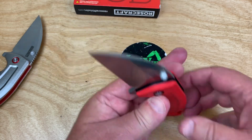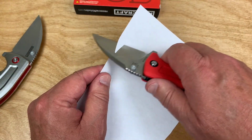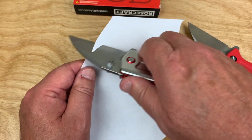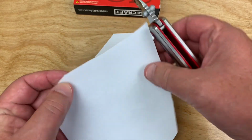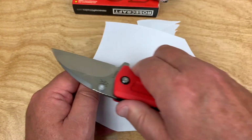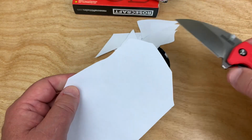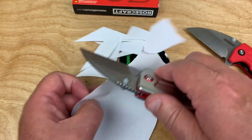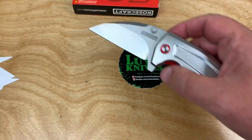So, will they cut anything? Okay. Next. Hold on, you gotta touch the paper first. Okay. You know, I'm not blown away. It's not, okay. I mean, this one's a little sharper actually than the other. But it's standard factory sharpness. It's nothing outlandishly scary sharp.